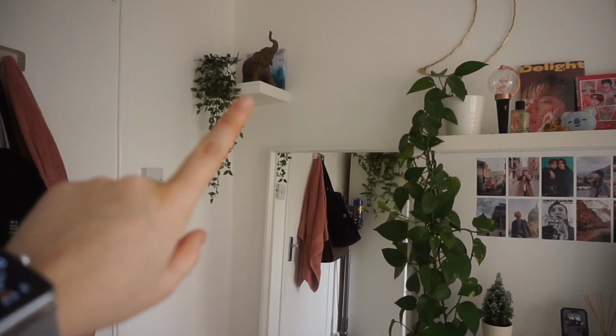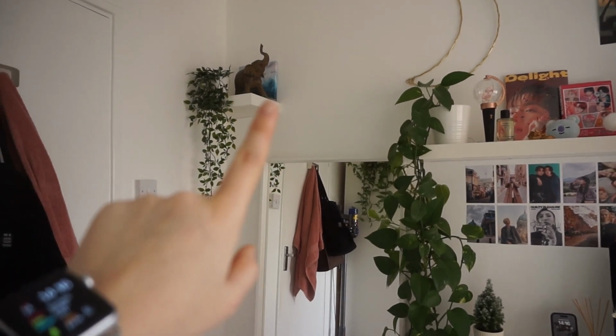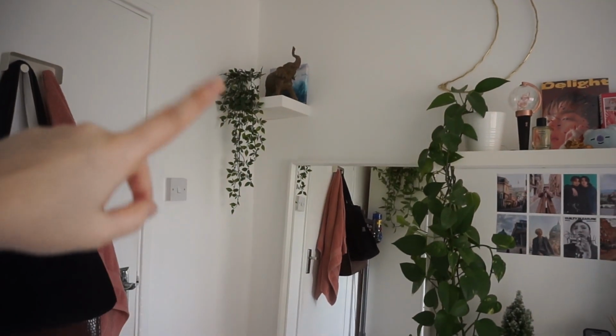Then in this corner, this is probably what you always see first when you come into my room. I have a little shelf there with an elephant, a little painting that I don't really have a space for, so it's just there. And then this fake plant.